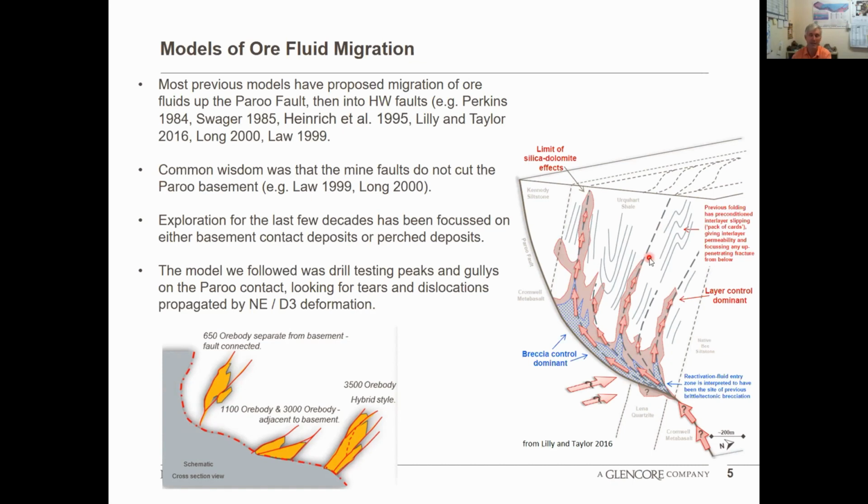And I guess exploration for the last few decades has been focused on this sort of model where we've looked for either basement contact deposits such as the 3000 ore body, or for perch deposits in these hanging wall mine faults. And when we were looking for deposits that sat on the basement, typically we were looking for tears and dislocations that we thought had been propagated by northeast D3 deformation.